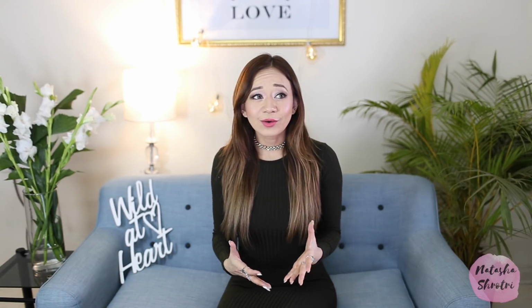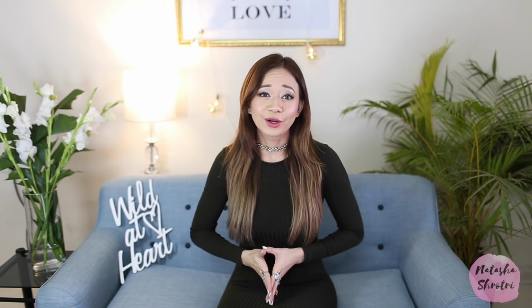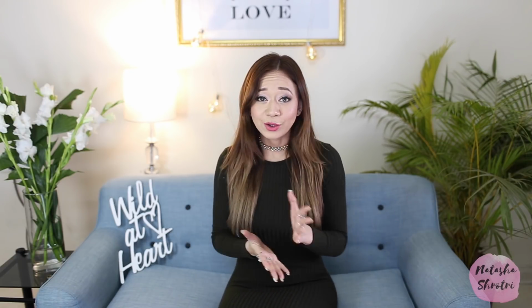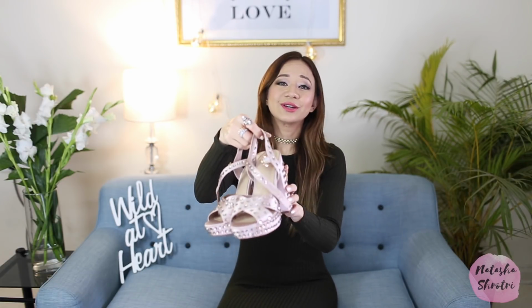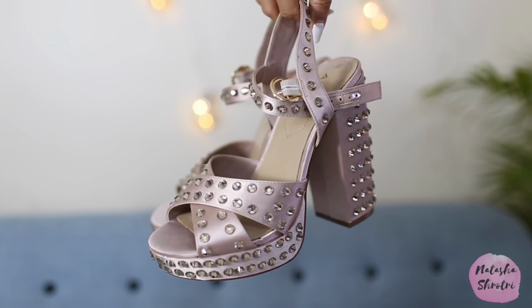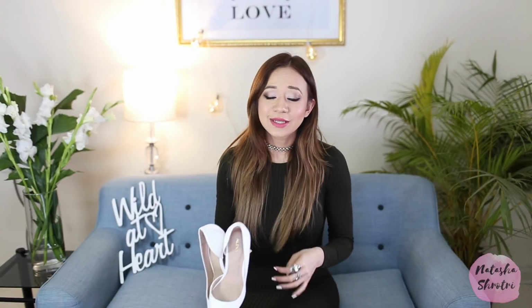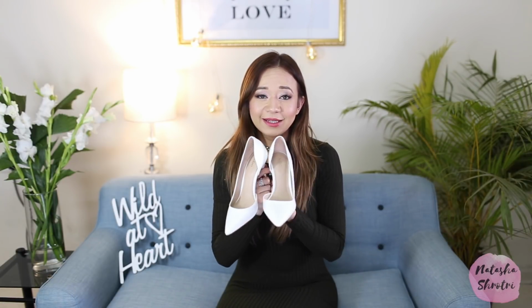Also, Aldo shoes out there, I think it's quite big and they have a very good sale going on in Abu Dhabi and Dubai. So I picked up two pairs. The first pair is this really beautiful new color with nice rhinestones on it. And it's really comfortable and it looks so pretty, for a nighttime. I absolutely love it.